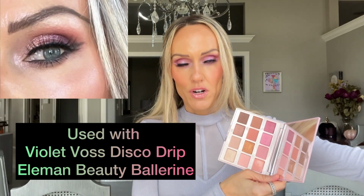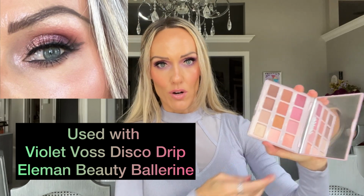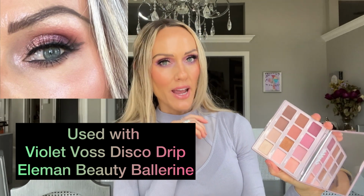At number 18, we do have kind of a boring neutral palette, but this is the Tartelette Juicy palette by Tarte. This also came in my BoxyCharm by Ipsy. No, this came in the Icon box. And I said I was going to declutter this whenever I did my video on the Ipsy. Now I'm kind of rethinking that, at least for now.